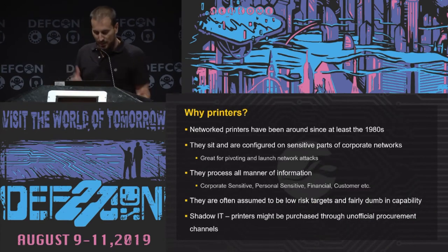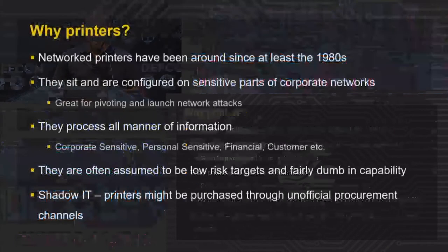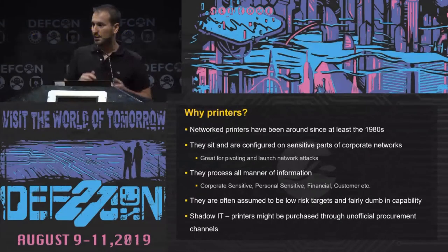And why printers? This is a really good question. Printers have been widely deployed for many years around companies. And they are usually connected to different networks, different VLANs, so we can use them in order to pivot into the different departments that a company could have. And obviously, the information that could be managed by a company is really sensitive. We have corporate, personal, financial, and customer information. And don't forget the information included within the configuration. We can have domain accounts, credentials, passwords, et cetera.